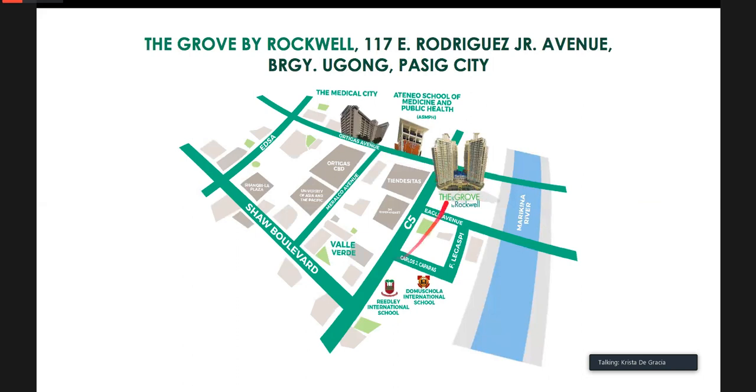So we have international schools, Ridley and Domuscola. Tapos yung Valle Verde villages also, very near the Grove. And then across us would actually be Tiendesitas. And then along Ortigas Avenue naman, we have Medical City and then Ateneo Med School. And then actually meron rin ditong commercial and office building si Rockwell. It's called Rockwell Business Center. So ito yung location ni The Grove.